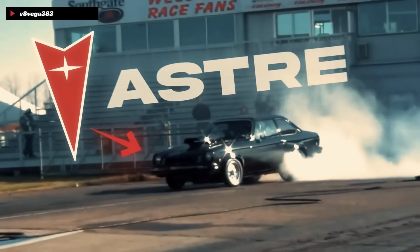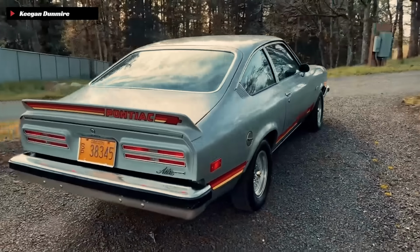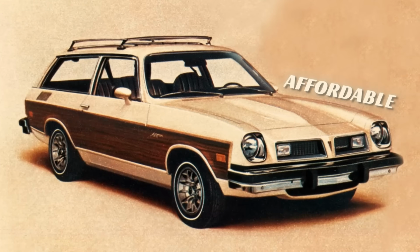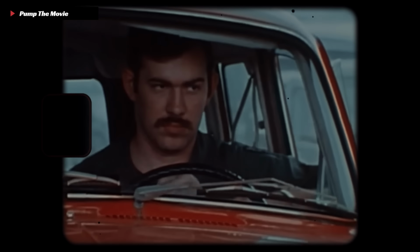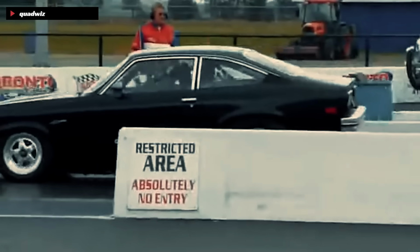This is the Pontiac Astre, a car once poised to challenge the compact imports reshaping the auto industry in the 1970s. It was small, nimble, affordable, and it carried the promise of practicality in an era marred by oil crises and tightening emissions regulations. Yet, despite its ambitions and its bold styling choices, the Astre has faded into near obscurity, and its name is barely even mentioned in the car world today.